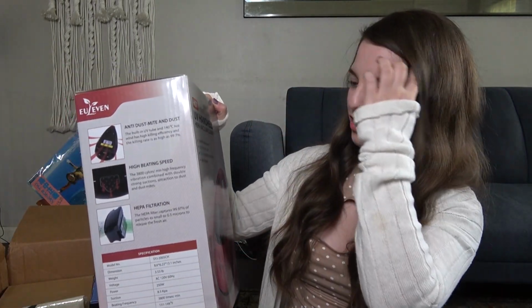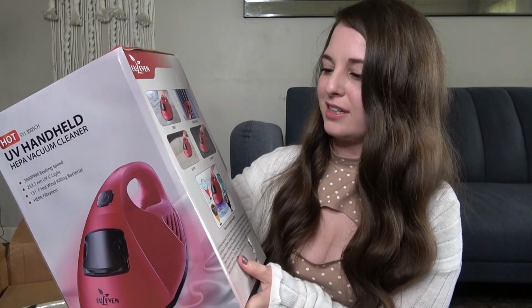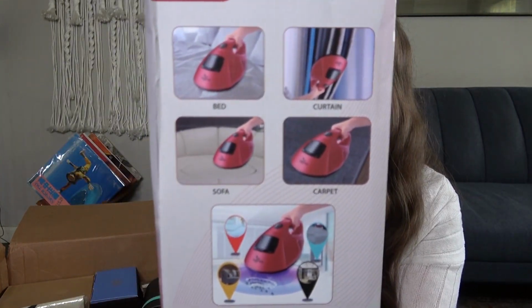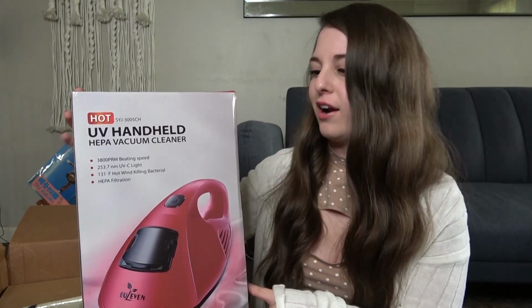This is a UV handheld HEPA vacuum cleaner. Interesting. Okay, so you can use this on the sofa, on curtains, on carpets. That's the front of it. Y'all know I have 6 dogs. I do have hardwood floors in the majority of my house, but I vacuum all the time. I have an area rug, I vacuum my couch, because if you have dogs, you know the dog hair gets everywhere.